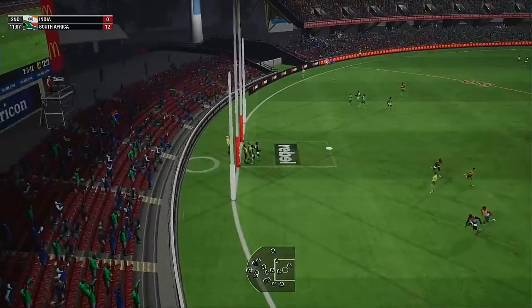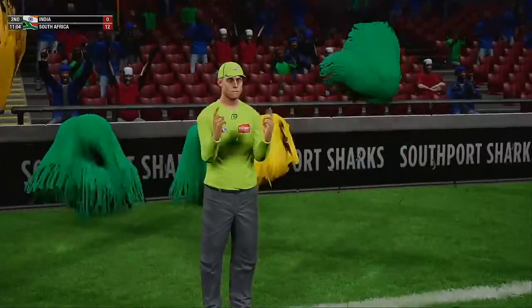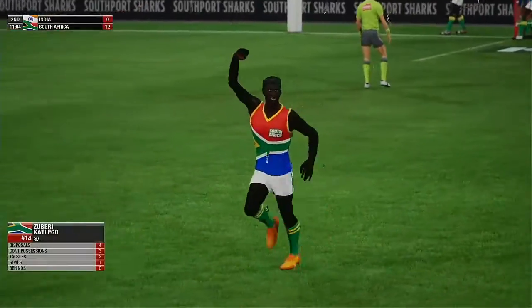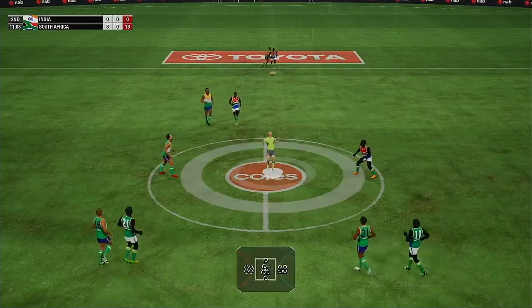He goes for broke. South Africa happy about that one. He puts through his first goal. His teammates rush over. Ominous signs for South Africa. 3 goals up now.